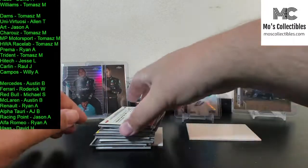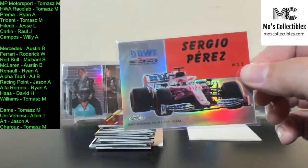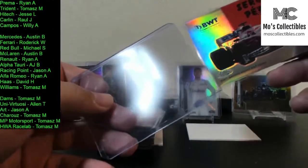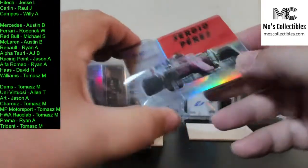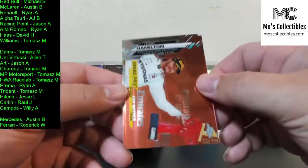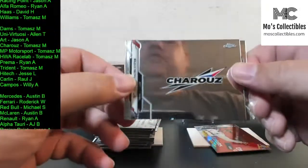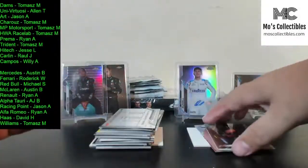Okay, box number 2. Sergio on to 54. Bases for Lewis winning Spain, Charroux on the logo, and Felipe Drugovich on the car. Refractor for Lewis winning Abu Dhabi.